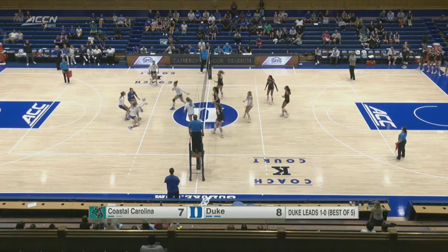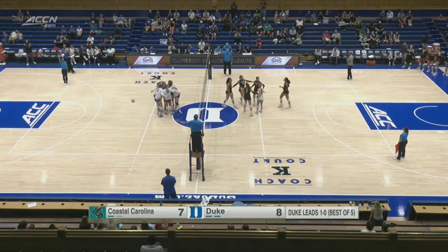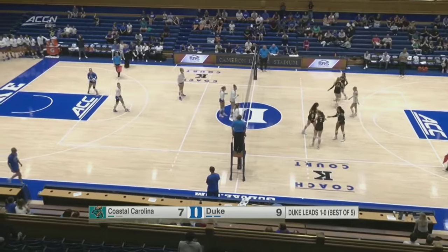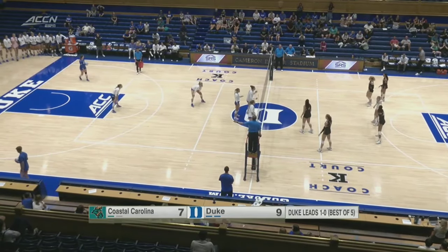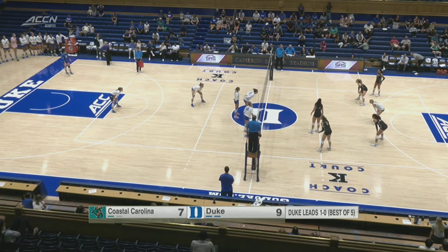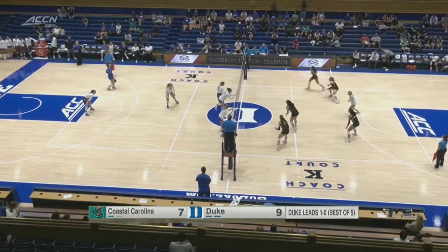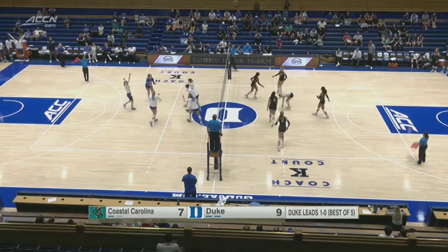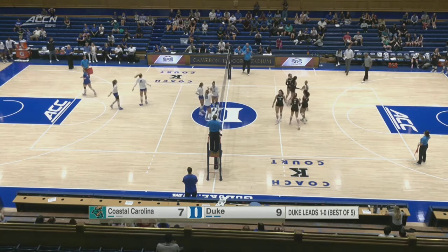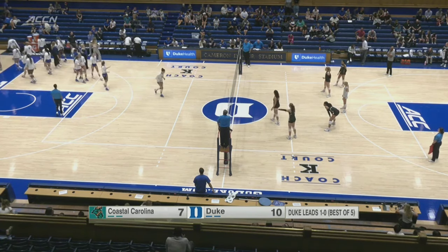Coastal another back row attack from Rivas. Now Fleming in the middle had it blocked out. Three kills for Fleming tonight. Couple of blocks. Remember, Fleming chasing top 10 in program history, now needs six more blocks to crack the top 10. And that'll crack the scoring column again for Duke. Another ace from Nikki. 10-7, Duke by three, second stanza.